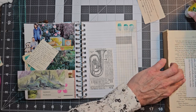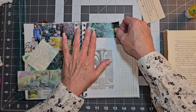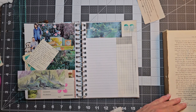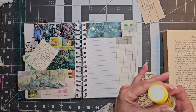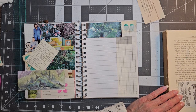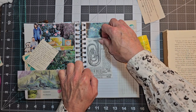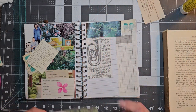Are any of you guys doing this challenge? Let me know in the comments below if you are. I think this is my third or fourth year. I think it's the third year, not positive. I really enjoy doing the prompts. It could be a bit time-consuming getting everything ready, but it certainly gets me thinking.